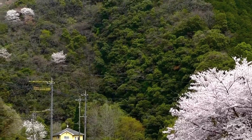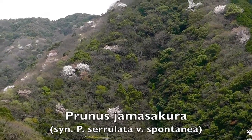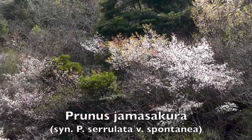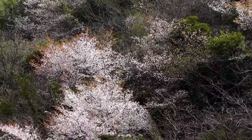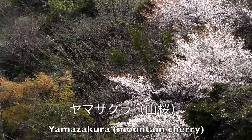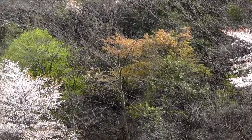Flowering around the same time as the Yoshino cherry is the wild mountain cherry, Prunus yamazakura. This species lights up the low mountains and hills across Japan, from northern Honshu straight down to southern Kyushu. In Japan it is called Yamazakura, meaning mountain cherry, distinguishing it from cultivated varieties.